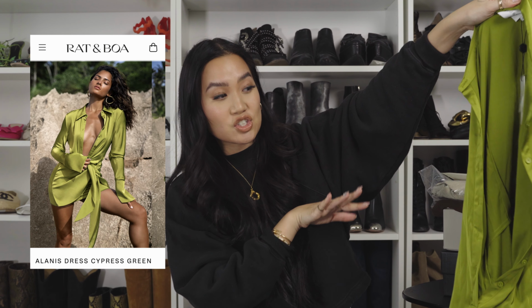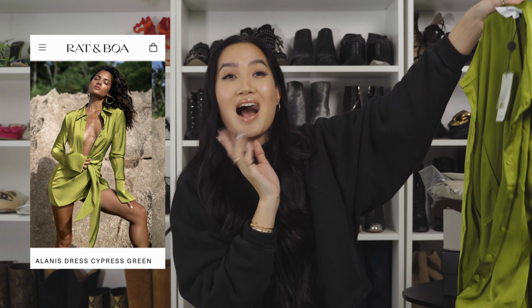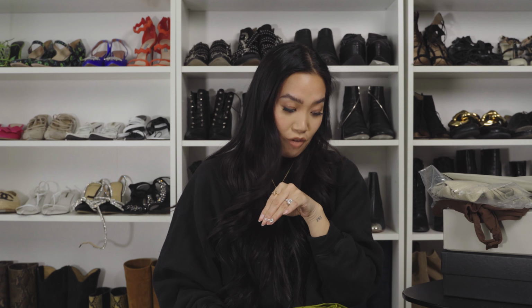So this dress is actually the second one of the exact same dress, but in a different color that I bought. I don't know what to say about Rat and Boa's sizing. The sizing from Rat and Boa, if you guys don't know, is really off. I am normally a size small in dresses. If I want to fit my body, I will wear a small. If it's an oversized look, I'll go for a medium. But for Rat and Boa dresses, even if you go into the size predictor and put your information in, they tell you to size up for some reason.